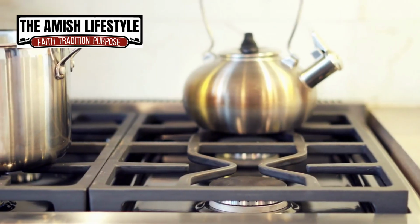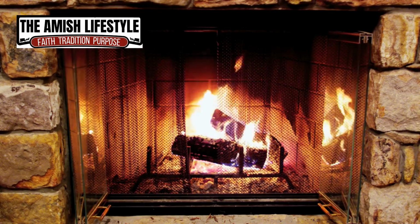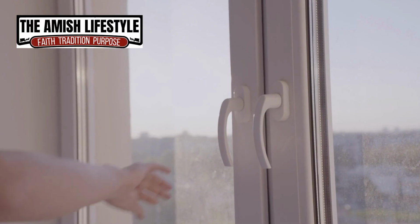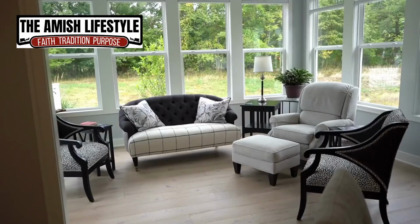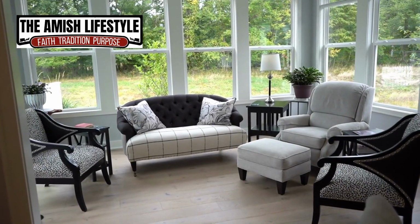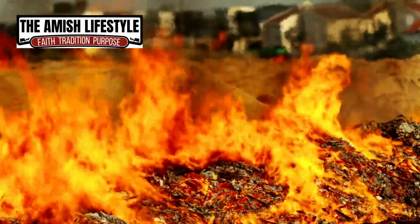Because the stove stands alone, heat can flow freely all around it. No walls blocking the warmth, no furniture trapping the air. Just open space where hot air can rise and move. And since most Amish homes have one large main room, the design makes perfect sense. One fire heats the whole area.